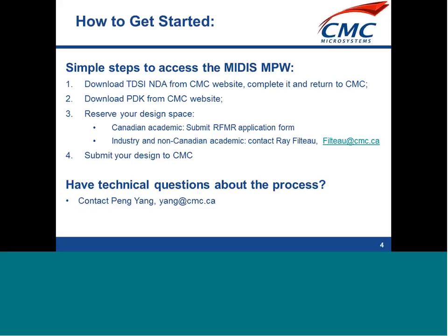When your design is almost ready, you can reserve your design space for the upcoming MPW round. There are 2 routes. For Canadian academics, please submit the RFMR application form to reserve your space. For industry and non-Canadian academics, please contact my colleague, Ray Filto. His email address is filto@cmc.ca, to reserve the space and get the quotation.